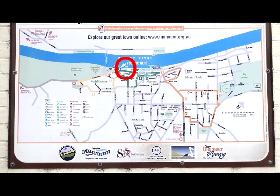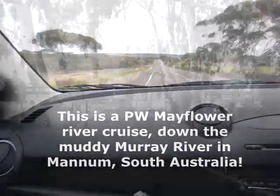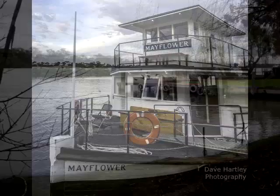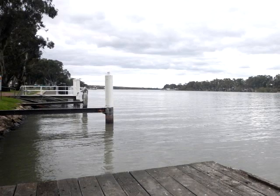Where are we going? To Manham, about an hour's drive east of Adelaide. And here we are, ready to take a cruise down the Murray River. We'll cruise a few kilometres downstream, but this direction goes up to the Riverland.